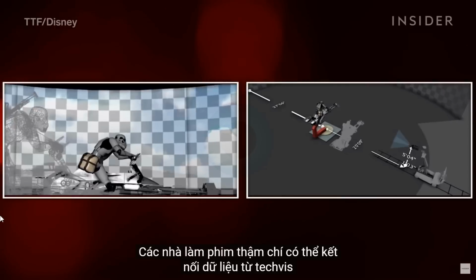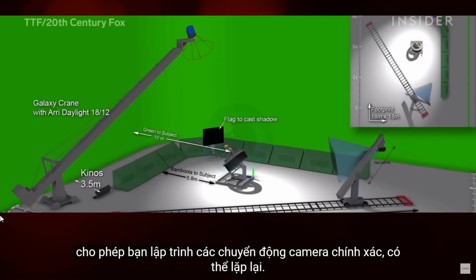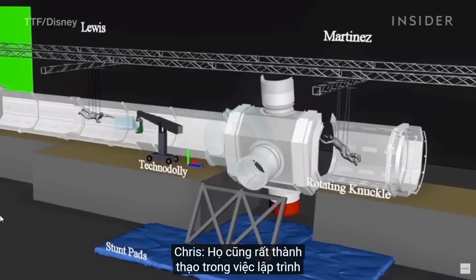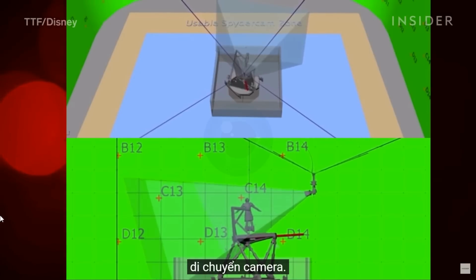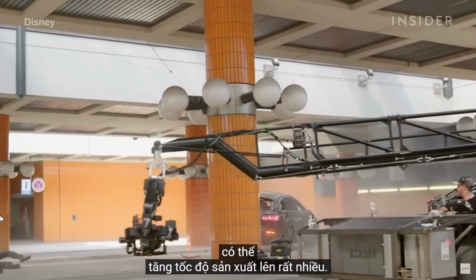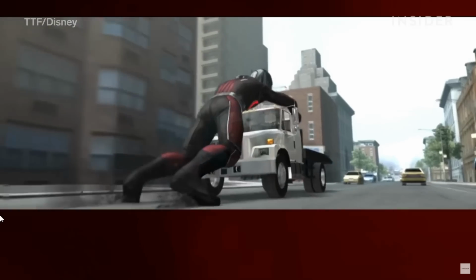Filmmakers can even plug the data from tech viz into a motion control camera system, which lets you program precise, repeatable camera movements. They're also well-versed in programming robotic dollies, robotic cranes that move the camera around. Setting up such a tightly controlled shooting environment can speed up production a lot, and when you're on location for a Marvel movie, every minute counts.